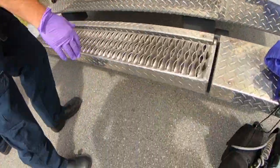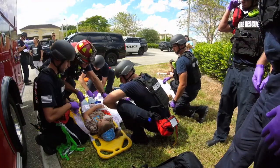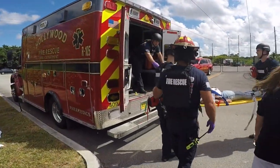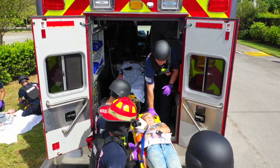If you are at a receiving facility after one of these incidents, there's a high probability that the first arriving patients will be brought by personal vehicle or police vehicle. When rescue units do arrive, there is also a high possibility that each one will be carrying multiple patients.